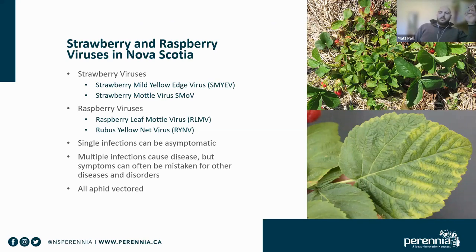So there are many strawberry and raspberry viruses, but there's only two each of concern for strawberries and raspberries in Nova Scotia. So the two main viruses of concern for strawberries are strawberry mild yellow edge virus and strawberry mottle virus. And for raspberry viruses, it's raspberry leaf mottle virus and rubus yellow net virus.